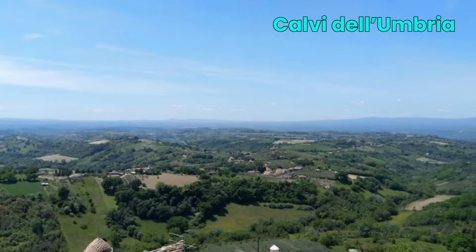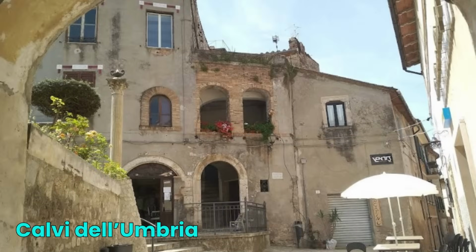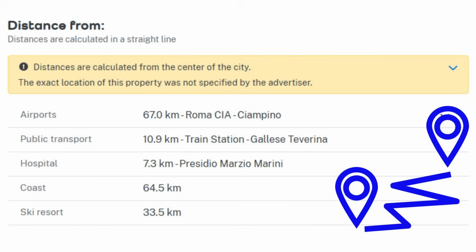It's already done. Everything in Calvi dell'Umbria is within walking distance. Food, services, coffee. And if you need to move around, you're just 15 minutes from the A1 motorway exit at Magliano Sabina, and the nearest train station is only 15 kilometers away, with direct access to Fiumicino Airport.